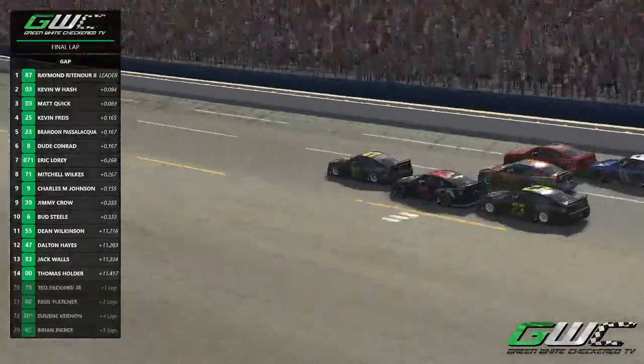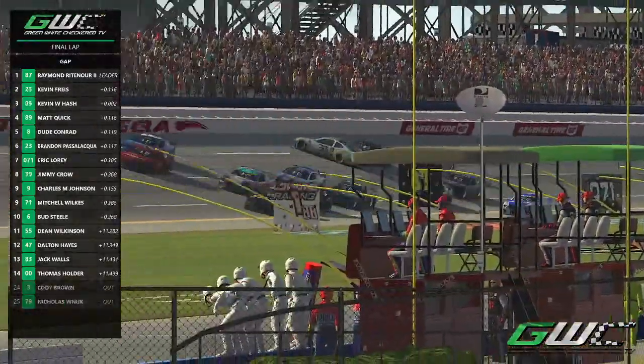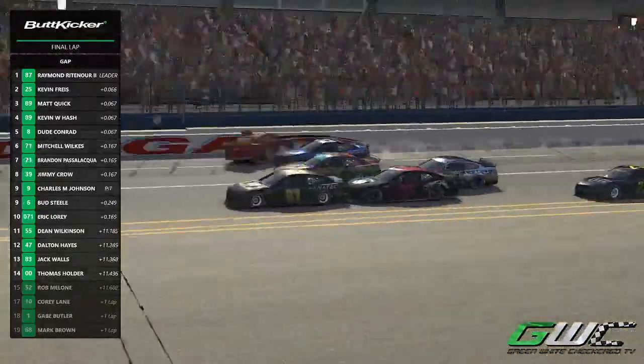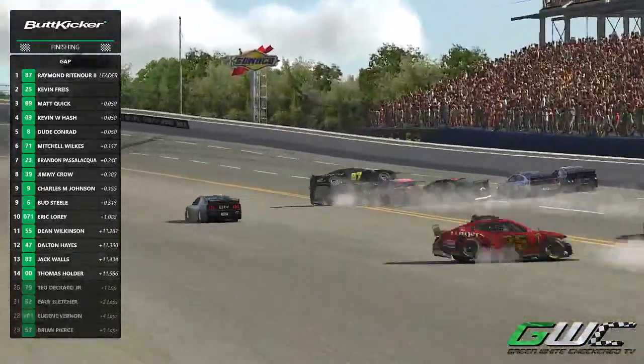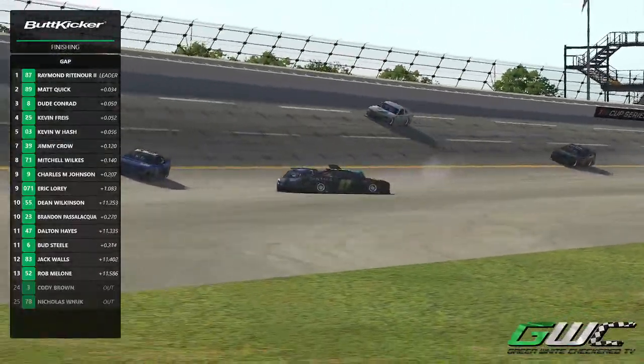Oh, contact between the 83, or the 03 and the 87. We're going to stack them up in a triple. Oh, yeah, got the 071, the one around at the line. Oh, contact in the back. I don't know who got the win. Oh, everybody's going around at the finish there. I think Raymond Rittenauer got the win there.